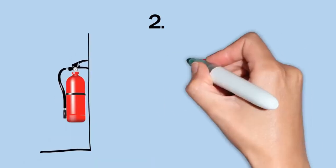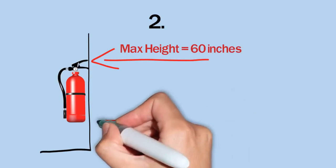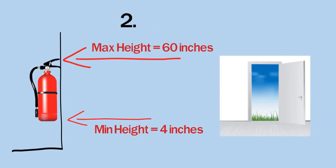2. Are all extinguishers mounted correctly? The top of an extinguisher should never be mounted higher than 60 inches above the floor surface, and the bottom of an extinguisher should never be closer than 4 inches above the floor. They should never be used as door props or paperweights. They are not coat hangers or tool hooks.